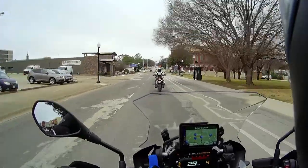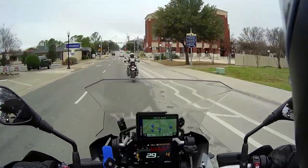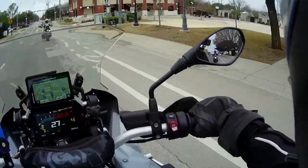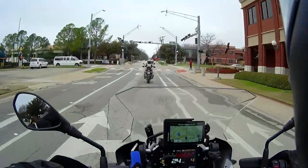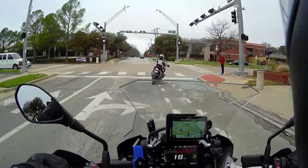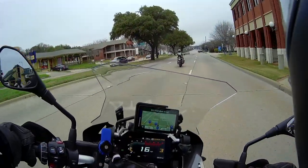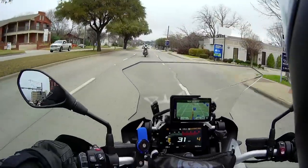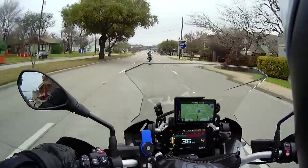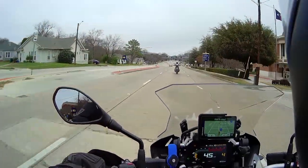Okay, we are at Denton West Oak, and there's DK in front of me, Nish behind me. We're going to be heading out to some roads, Wade, I believe. That's where we're going. So let us see how that goes.